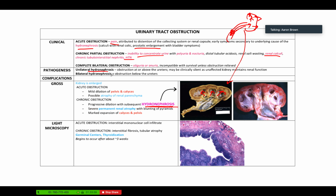Okay? Great. And so acute, we will see that dilation. You may see a little bit of atrophy. With chronic, you get permanent atrophy, permanent death of the kidney cells. With chronic obstruction, you can also see the thyroidization that we talked about in chronic pyelonephritis. We talked about thyroidization, that the tissue starts to kind of look like thyroid tissue with little follicles and what have you. Okay, so any kind of obstruction to the urinary tract can lead to hydronephrosis, and that's the most important thing there.